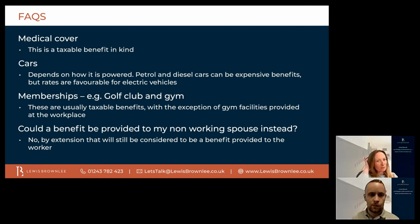Okay, so here we've got a few frequently asked questions that we just run through. These are based on what clients quite often come and ask us. So first off, if we provide our employees with medical cover, how would we deal with that? So medical cover can be given to an employee via a deduction in the payroll, potentially, that will collect the national insurance on the employer. If it's just given, so if the employee doesn't pay anything towards it, then it will be put on the P11D and taxable on the employee, and the employer will pay the national insurance on that on the P11DB form.